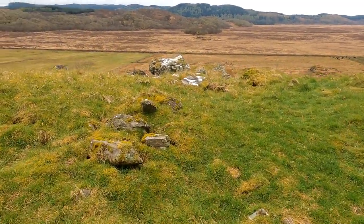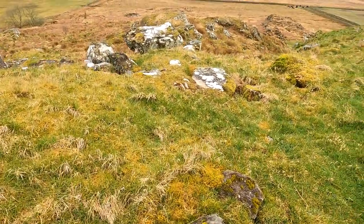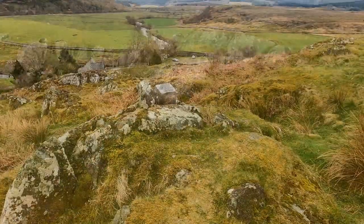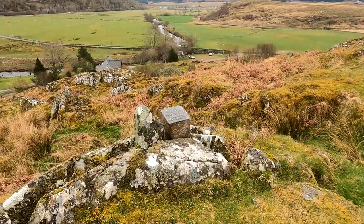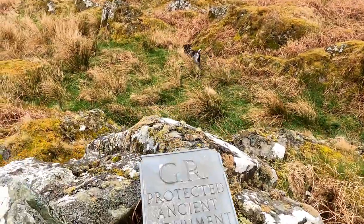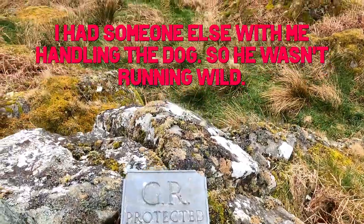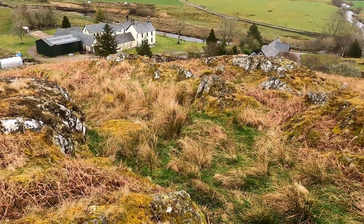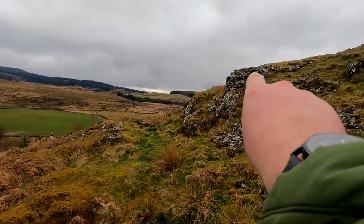It looks like the droppings of goat or sheep grazing on this. Get more rubble here. It's a bronze plaque. GR, that'll be George Regina, protected ancient monument. Dog enjoying himself. You can see the other corners on that wall.